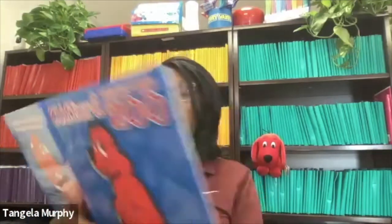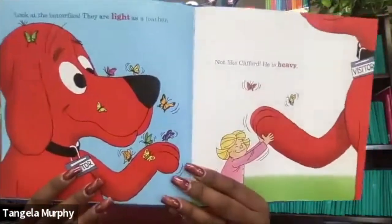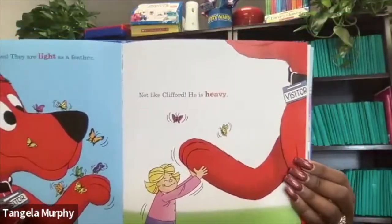All right, next animal. Okay, this one is not an animal. You have to guess. It is actually an insect, and it flies. What do you think it is? Oh, let's see if that's right. This page says, look at the butterflies. They are light as a feather. Not Clifford. He is heavy. You guys, look at all the pretty butterflies. And Clifford is big and heavy. That was good guessing.